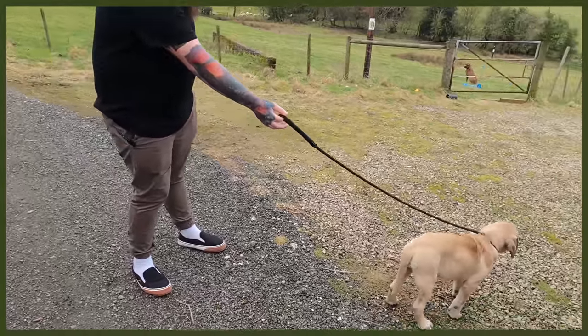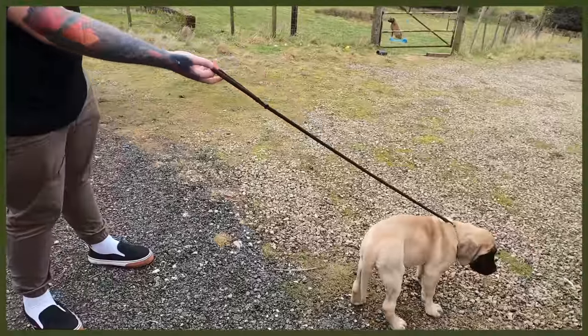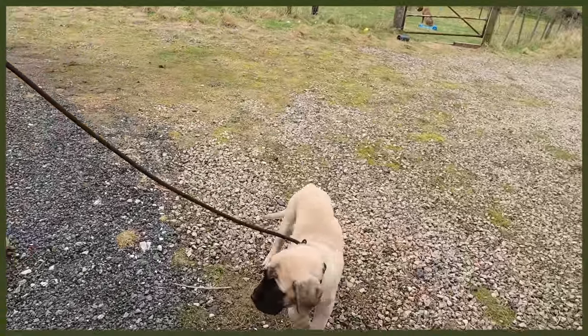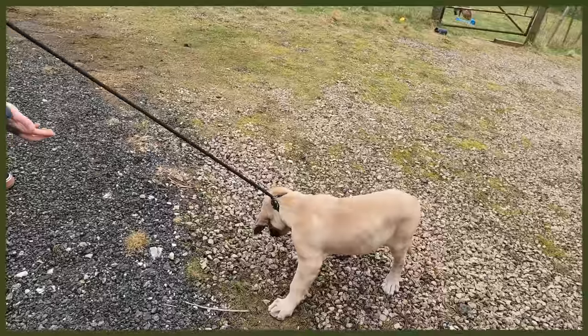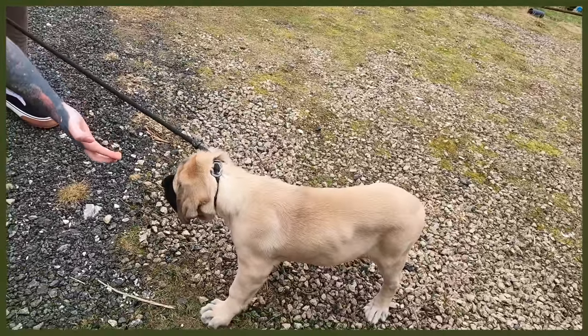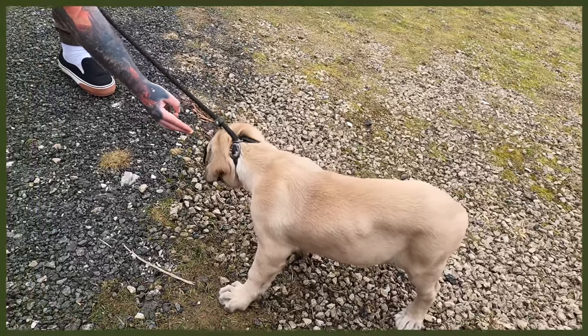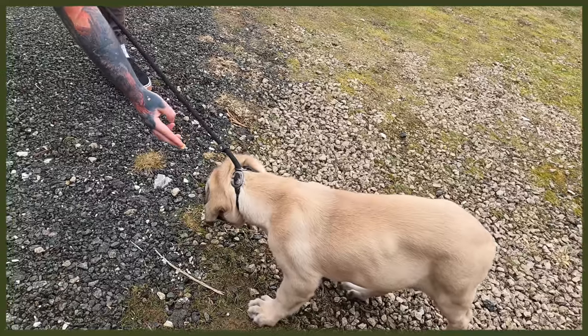So this is another lovely example. So this would be an example of pulling. She's now applying pressure. She needs to learn to turn that pressure off. Eileen, come on. So we've still got the pressure on very, very lightly. As soon as she makes that decision, come on, she's nearly there.